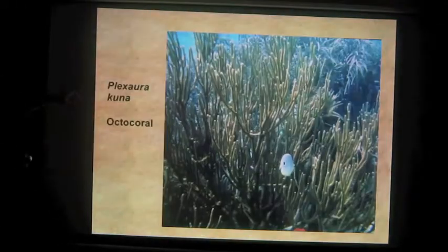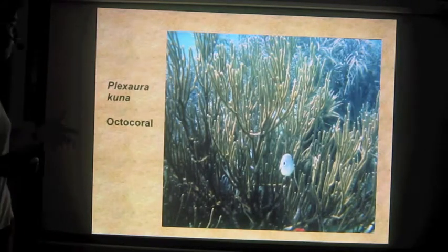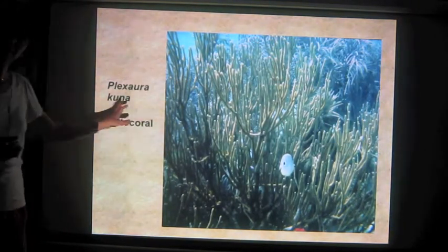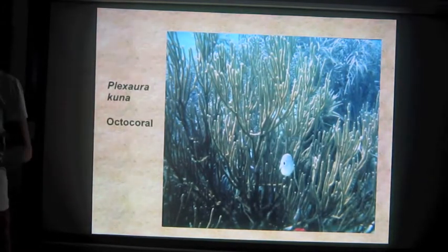So I worked there, and I worked on this coral, which is a Gorgonian coral. It's a soft coral. It's an octocoral. It's known as Plexaura kuna. It's named after the Kuna Indians. And as you can see, it looks like a bush.